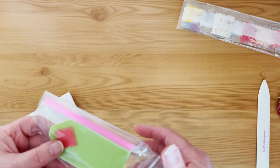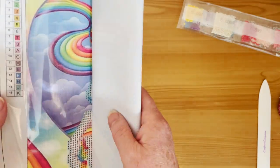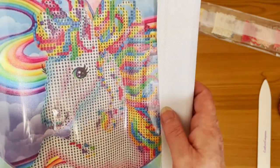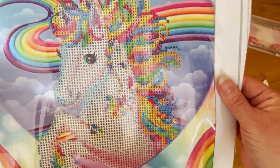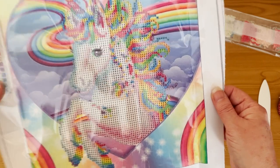Ooh, what have we got? Plain toolkit. Oh, it's a partial. Oh, and it's a rainbow unicorn. There's a unicorn, that's a horn up there. I knew it was light. I wasn't expecting a partial though. Oh, this will be fun. This will go nice and quick.